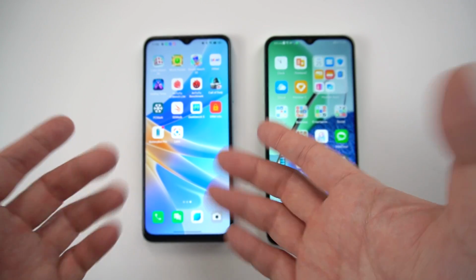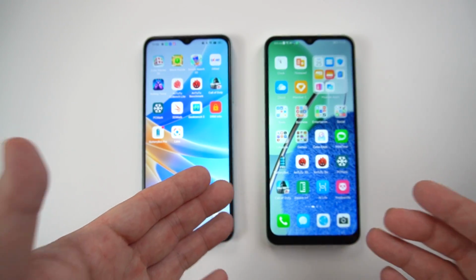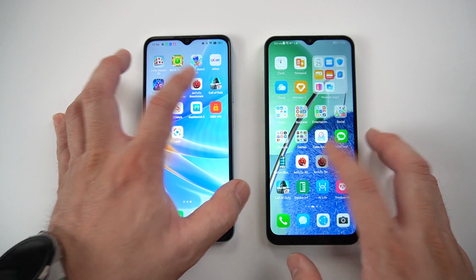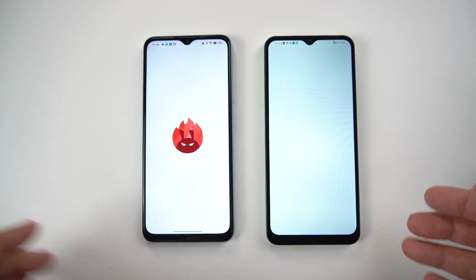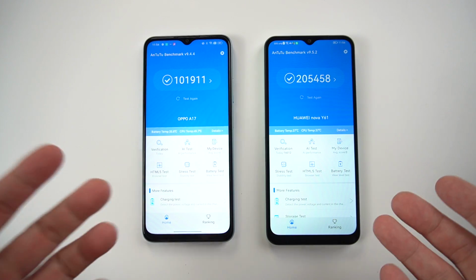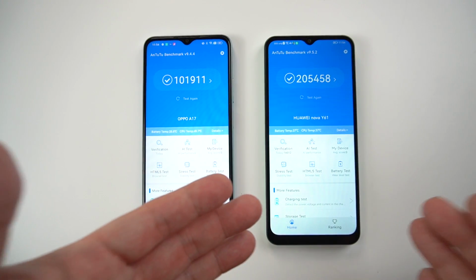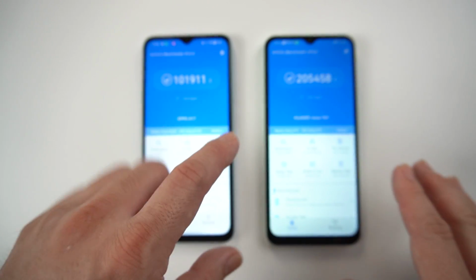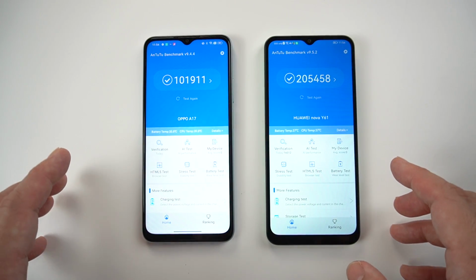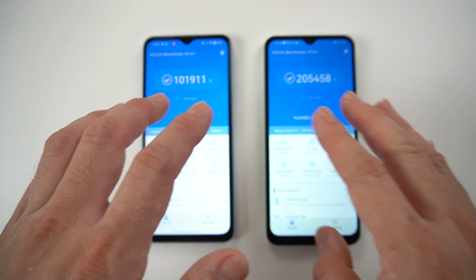Itong si Oppo A17 is being powered by the MediaTek Helio G35 and itong si Huawei naman is being powered by the Kirin 710. Now, gusto lang natin makita quickly dito sa Antutu benchmark kung anong scores ang nakuha nila respectively. So, makita natin, pinindot ng app pero faster nag-load si Huawei Y61. It's because mas mataas ang RAM niya, 6 GB of RAM, ito 4 GB of RAM, physical na RAM, yung naka-embed sa kanilang motherboard.